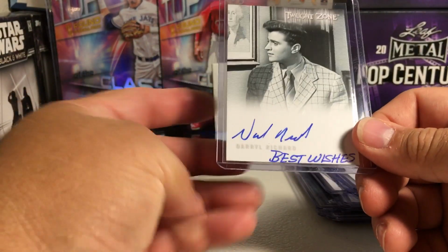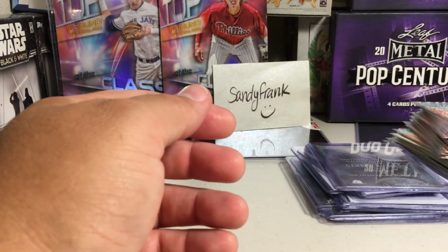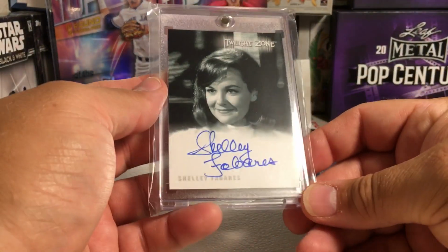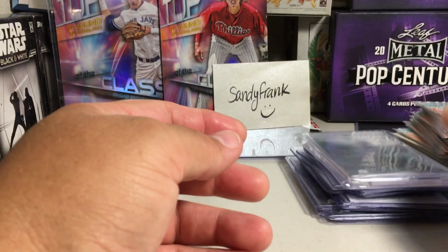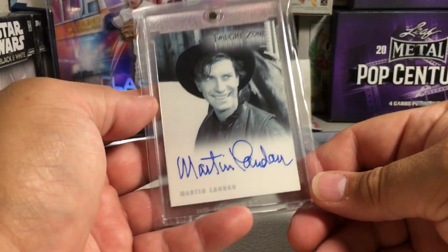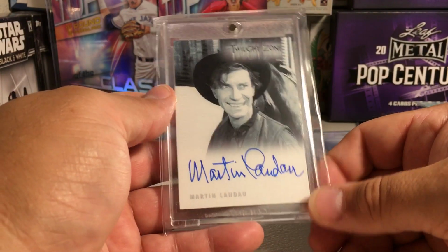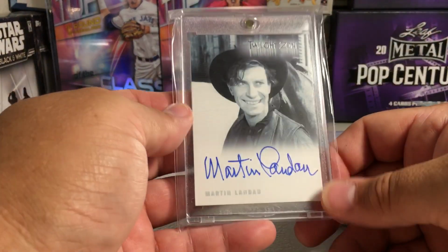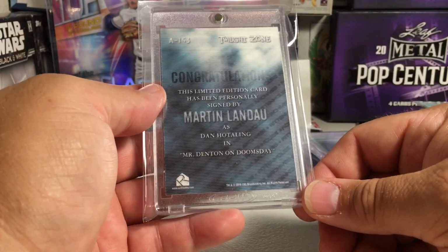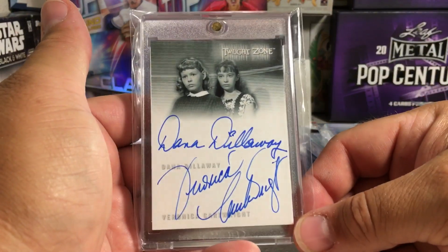And this one's pretty cool. Daryl Richard, he actually even put an inscription there, Best Wishes. The Changing of the Guard. There's a really nice one, Shelley Favors, The Black Leather Jackets. This is a really nice one, Martin Landau. He's actually passed away, and he is an Oscar-winning actor as well. He was in Ed Wood. Mr. Denton on Doomsday.